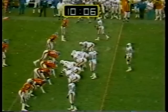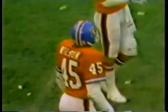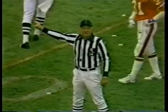Third and seven. Denver with seven, eight men on the line of scrimmage. Marino going deep for Harris. And flags are down against Steve Wilson. Interference inside the 20. The man coverage, and Marino waiting to the last moment and took quite a lick from Rulon Jones. Interference, 45 defense, first down.